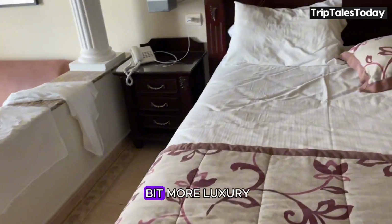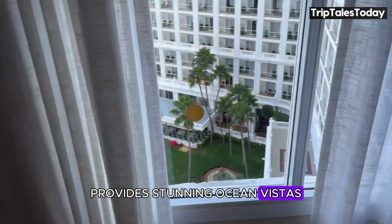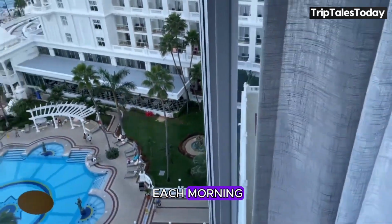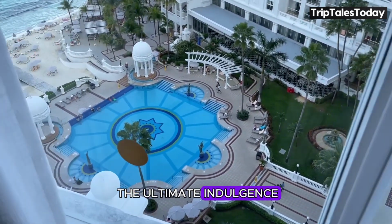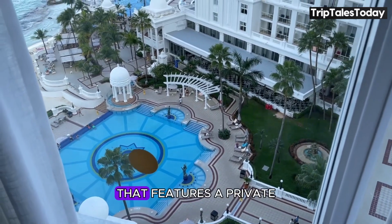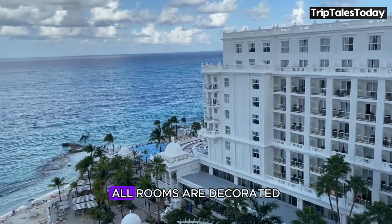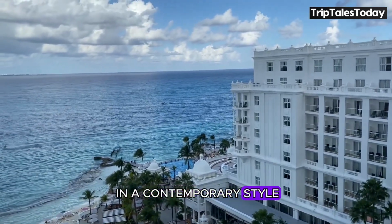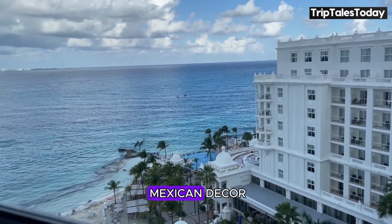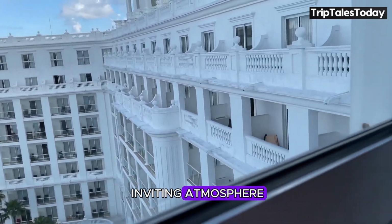For those seeking a bit more luxury, the junior suite with sea view provides stunning ocean vistas to wake up to each morning. If you're looking for the ultimate indulgence, the Villa Junior Suite Jacuzzi is an adults-only option that features a private jacuzzi on the terrace, perfect for romantic evenings under the stars. All rooms are decorated in a contemporary style with touches of traditional Mexican decor, creating a warm and inviting atmosphere.